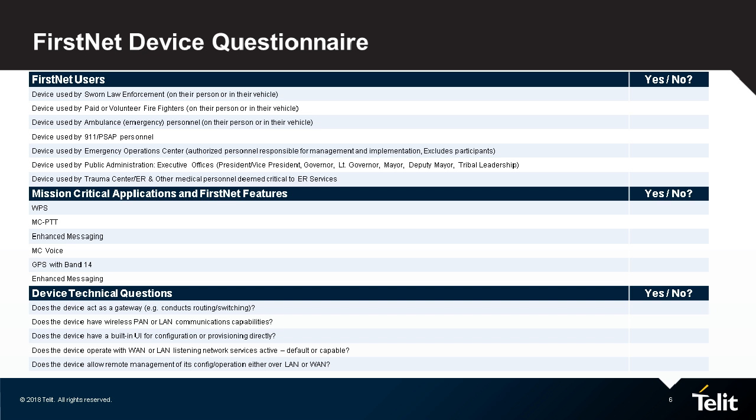as well. So you can see that there's a number of questions on there that we're going to ask about, you know, who is this device intended to be used with? What kind of features are you looking for?